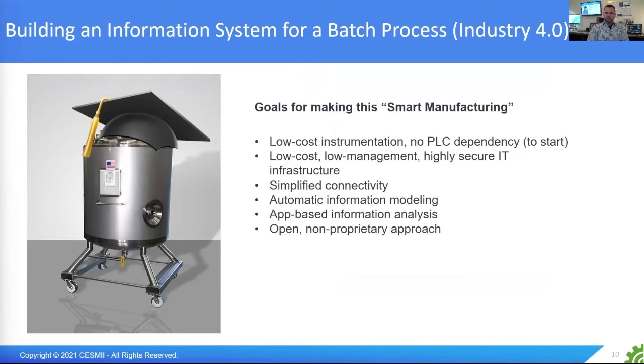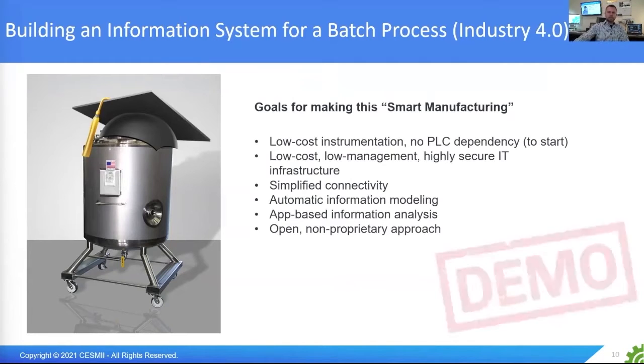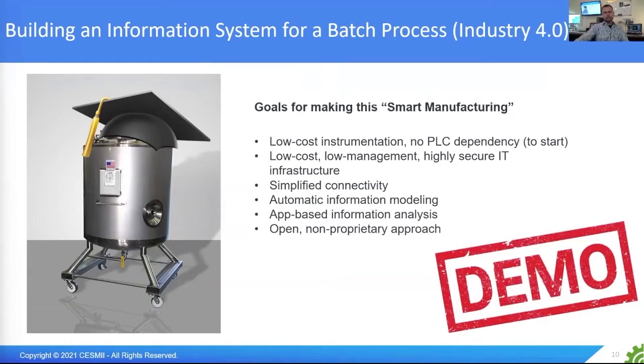That doesn't mean there isn't commercial software involved, but that commercial software doesn't have a particular vendor ecosystem lock. It doesn't require me to replace layers of my stack with particular vendors' hardware or middleware. At any time, I'd like to be able to try out a different vendor and know that the layers I've deployed are open and interoperable. So that's what we're going to try to show you in a demo today.